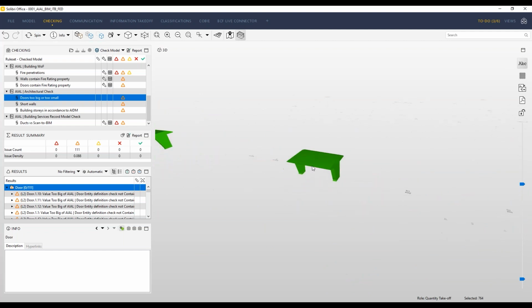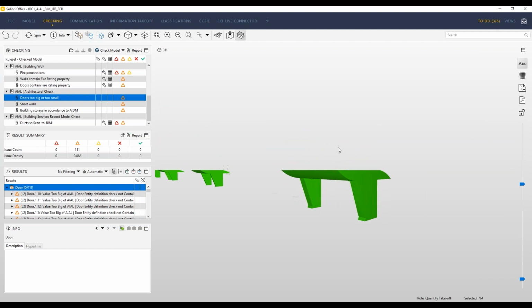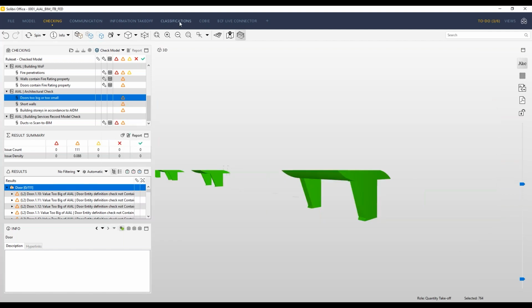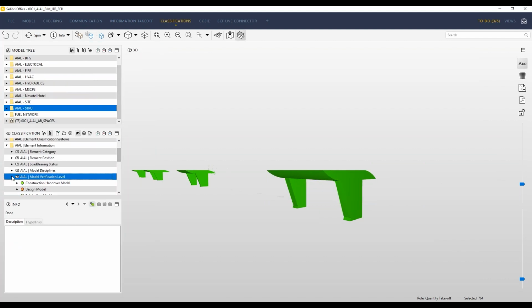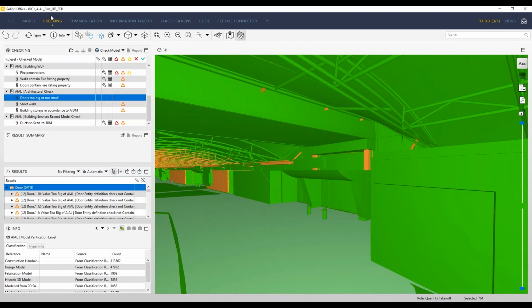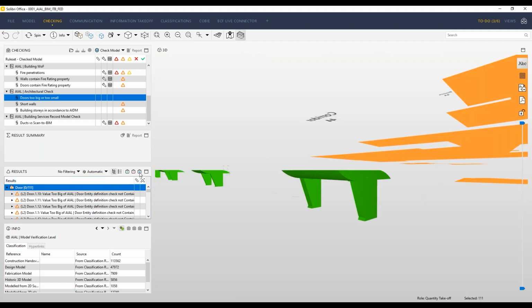The Solibri rule identified this: we did a search for all doors above a certain volume, because a door typically isn't going to have such a large volume. We did a classification here where we identified doors based on their volume, and said, find any door that's greater than 0.5 cubic meters and show me it's too big, or show me anything that's less than 0.1, because it probably means that the door hasn't been modeled correctly, or it's not actually a door.